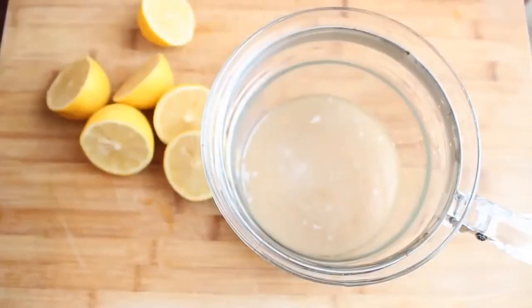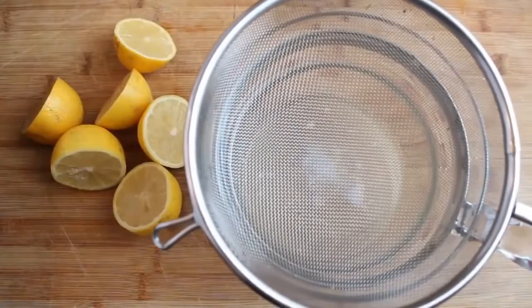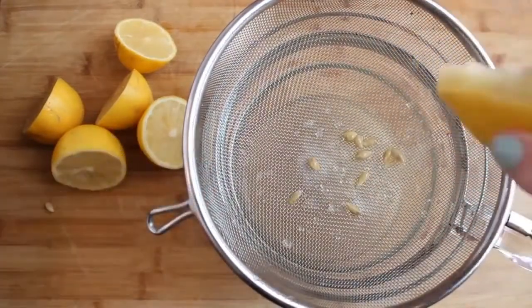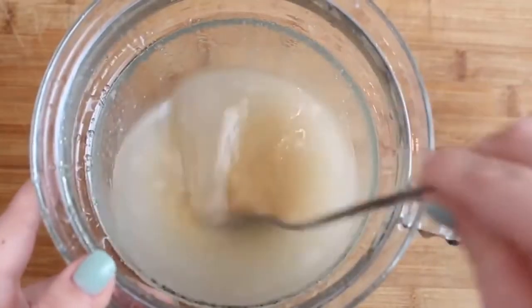you'll want to strain out any seeds. So however you want to do this, I used this to strain out any seeds. And just squeeze them in. I used about 3 to 4 lemons. And you'll notice it won't combine very well.